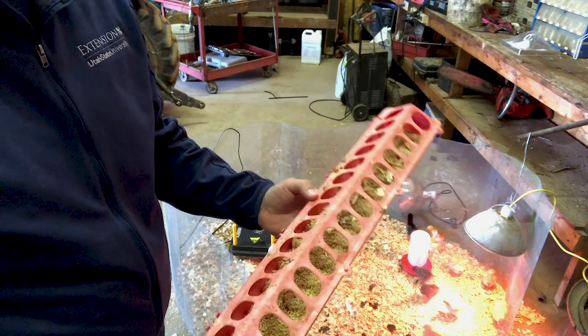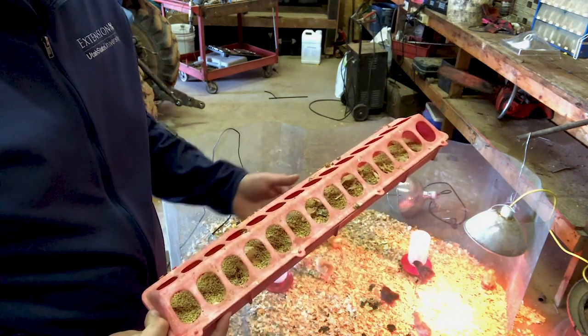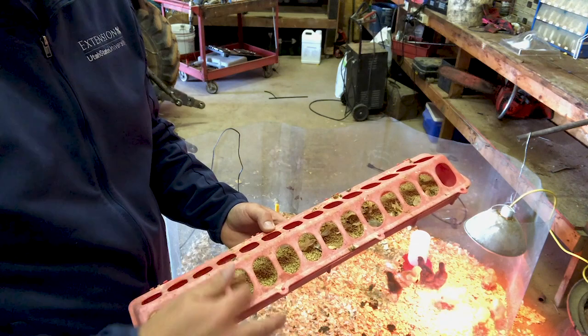This is just a typical tray feeder. They have some that are kind of like the hopper feeders I just showed you with the water. Those have feed in them with a tray similar to these. Mostly they'll just stick their head in. They can't get their whole body in there.